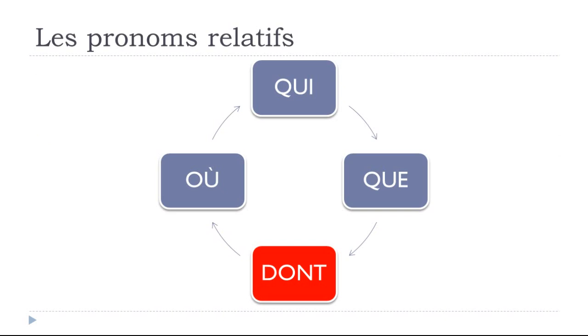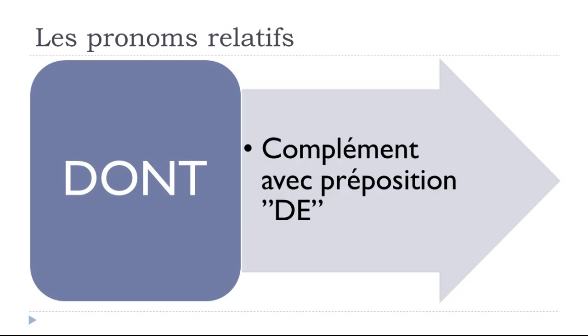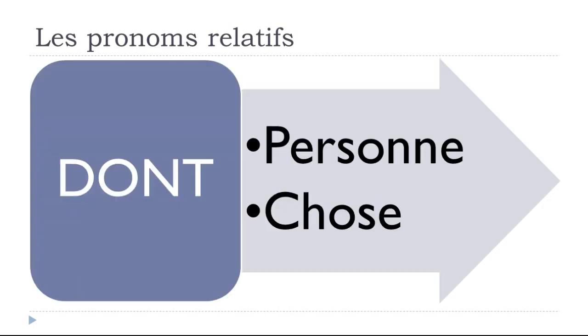Now let's have a look at dont, okay? And the important thing with dont is that you will use this dont instead of complément avec préposition de. Alright, so the important thing here is that it should be un complément, so something that will complete the sentence, so coming after the verb, alright? And then it should be introduced with this préposition de here, alright? So let's have a look. And as we did previously, we'll first start with la personne, and then after that, une chose, a thing.